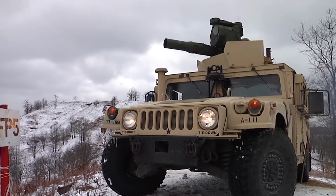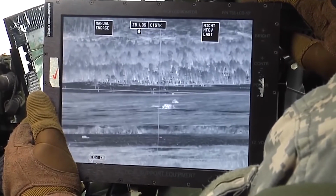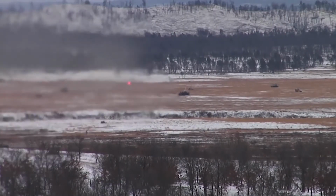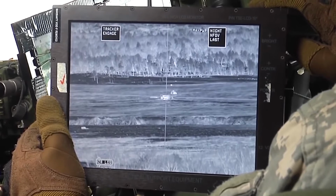Some countries are developing their own improvements for the BGM-71 TOW. The key features are effective range, a powerful warhead, and an excellent semi-automatic guidance system. Infrared cameras allow missiles to be fired even at night.